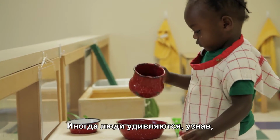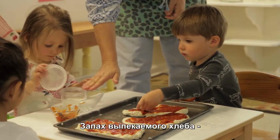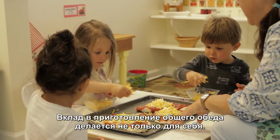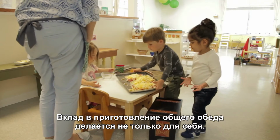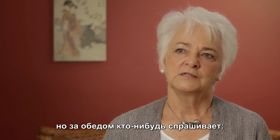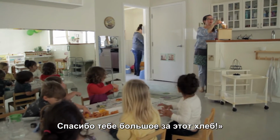People marvel sometimes that these children are able to bake bread, for example. The smell of baking bread is a great aspect of a community. But this is a contribution they're making to the communal lunch. It's not something they're just doing for themselves. Their initial motivation, of course, is an egotistical one. But at the lunch itself, someone asks, "Who baked this bread today? It is so good. Thank you so much for baking this bread."